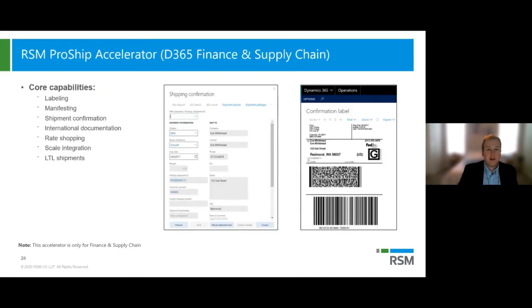So what does the RSM ProShip Accelerator do? The RSM ProShip Accelerator handles the integration between D365 and ProShip. It handles that from a labeling perspective, from a manifesting perspective, and from the shipment confirmation piece, to confirm what is going to ProShip and the details around that shipment. It's going to allow for rate shopping in D365 itself. So we have an instance where it calls out to the ProShip database and pulls the rates for a specific dimension and weight set for your containers.